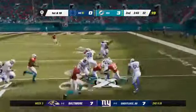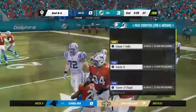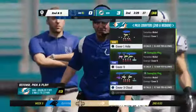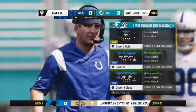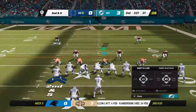A give for Taylor running right side. 5 yards on the carry. Good pickup on first down. They've created a nice sustained drive off of plays like that. A nice strong run there that keeps them advancing the ball.